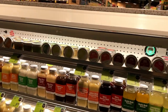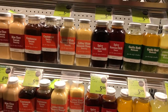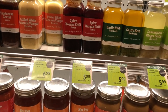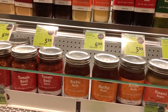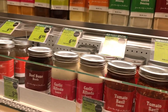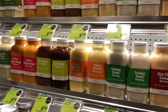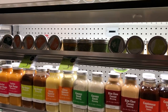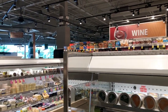Here you see a variety of sauces, dressings, and broth. So some things to note, they have hot pot broth, a tomato basil sauce, garlic alfredo sauce, beef bone broth, a chicken broth. They have a creamy Greek dressing, a blue cheese dressing, and they also have unique items like a Korean chili sauce. The sauces, dressings, and broth are made by Foodland.